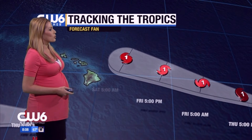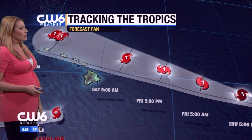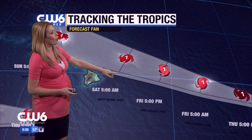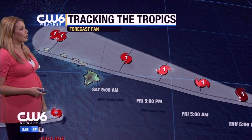But we have Hurricane Lester right on its heels. It's a Category 1 storm, and it will remain a Cat 1 as it moves to the north of the Big Island. Now, take a look at the forecast fan. If this storm tracks a little bit down to the south, it could make a direct hit on islands like Maui and Oahu. But right now, it does look like it will stay to the north.